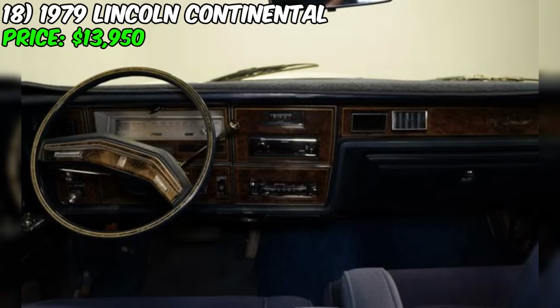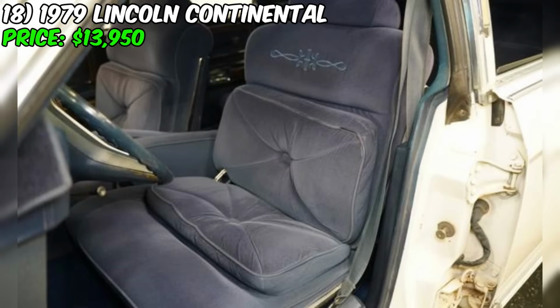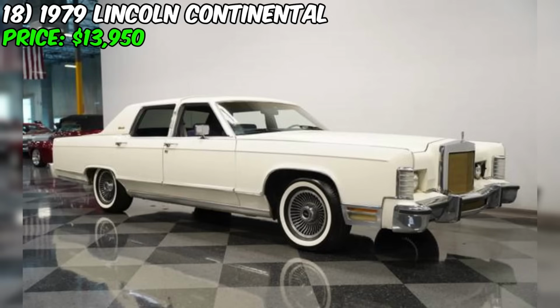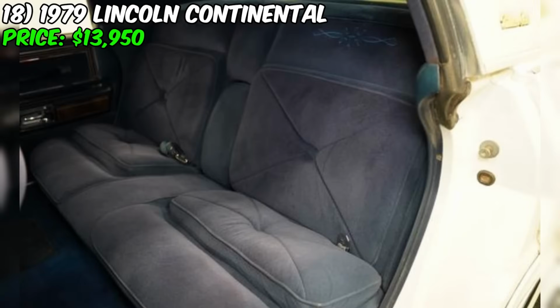As a classic car from the late 1970s, it represents a time when American automakers were at the top of their game. Lincoln was known for producing luxurious, high-quality vehicles that were the epitome of style and sophistication. And this Continental is no exception. Imagine cruising down the road in this classic beauty, the sun shining on that gleaming white paint, the sound of the V8 engine purring under the hood. It's an experience that every car enthusiast should have at least once in their life.